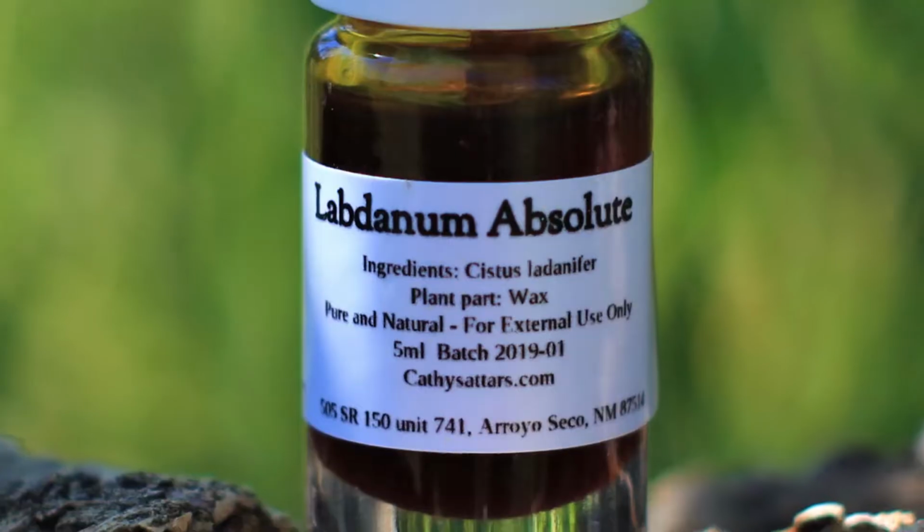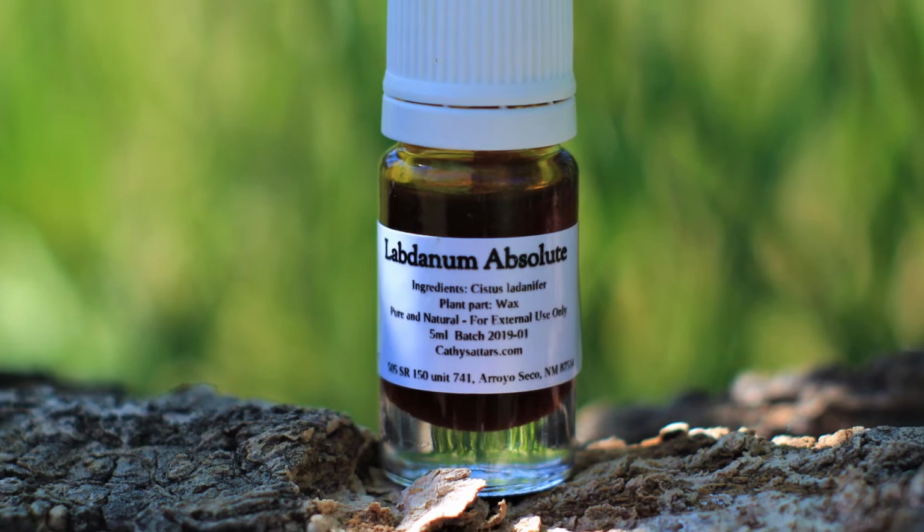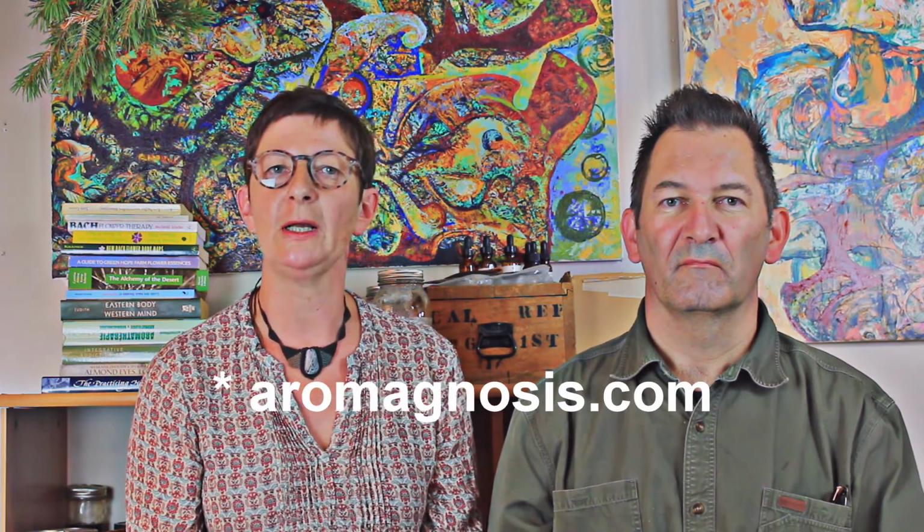And because it's a resin, the labdanum that we sell and most of the labdanums that are available are actually absolutes, which are extracted through a process that involves a solvent. And if you want to know more about the differences between essential oils, absolutes, etc., there's a great course on Cathy's made by my son Jah called How to Buy Essential Oils, and it covers all the different types of oil that you can buy that are extracted from different plants.